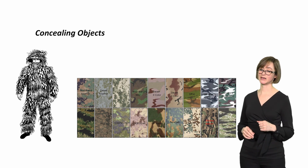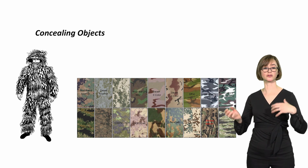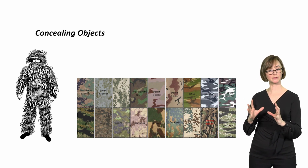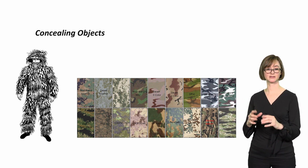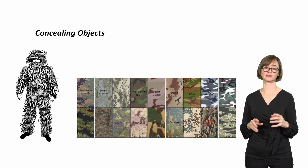However, camouflage relies on movement as well as contrast. In a natural environment where leaves and grasses are moving, a stationary camouflaged object may be conspicuous. Covers like this ghillie suit try to mimic textures and movements as well as colors.